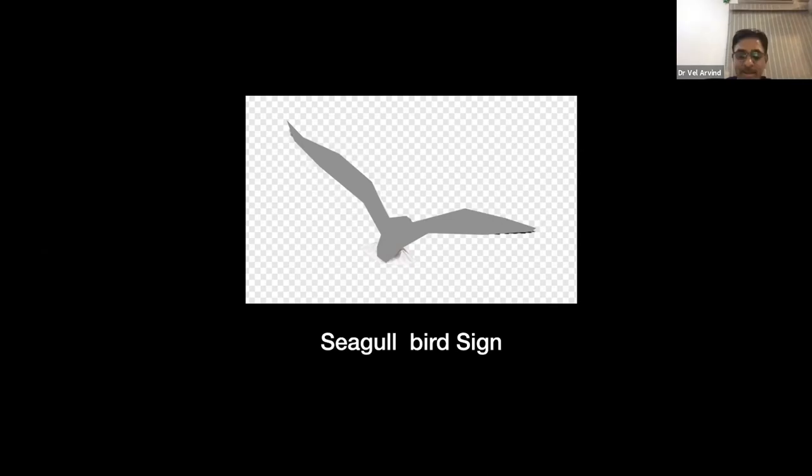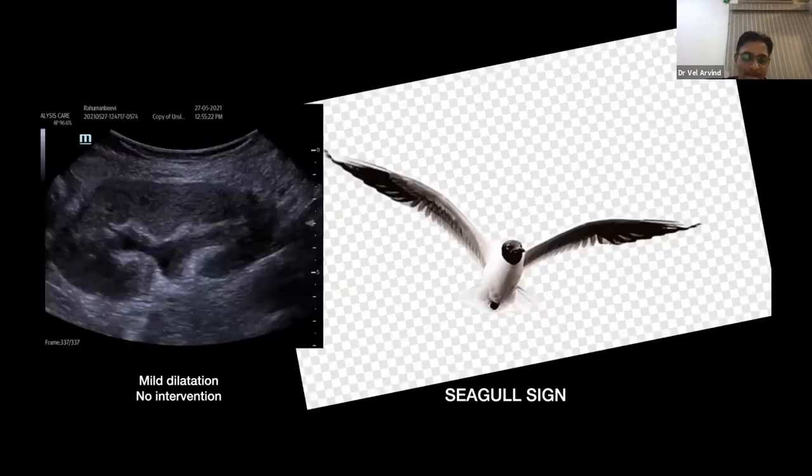This is a sign I made. This is a typical Siegel sign, a sign which we see in abdominal ultrasound, where the common trunk divides into hepatic and celiac branches. It's called the Siegel sign, Siegel mitral wall. It has many uses, but we use it here for one purpose. It's called hydronephrosis, or dilatation.